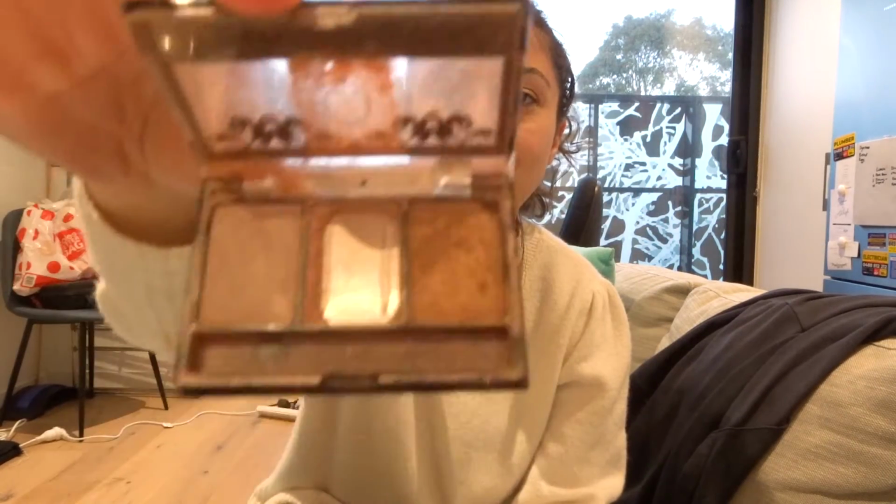My eyeshadow palette that I use, if it's very neutral, I kind of switch it up. I use it like these. You can see how much I've used these. It's just a shitty little thing. It's called Pearl Crush Creaseless Shadows. It's like a little triple eye thing.